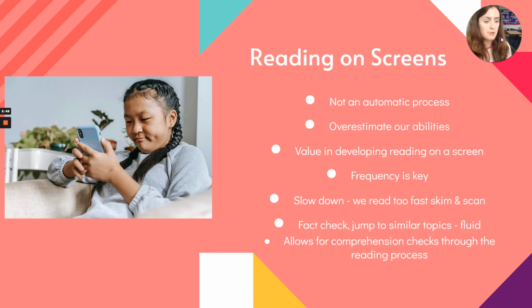As with reading on paper, frequency is absolutely key as well. The more we do these things, the better we get at them. When I mentioned that it's not an automatic process, the reason why it's not automatic and we tend to overestimate ourselves is because what we do is we read too fast on screens.